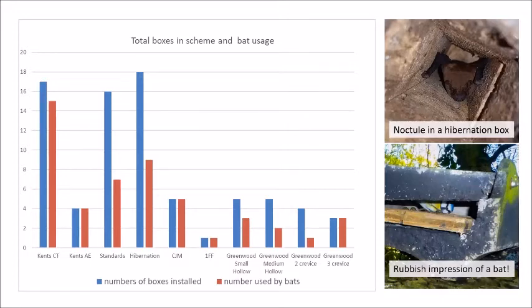All the CGMs, single 1FF has been used, not just by this interloper, this blue tit. We've now, over the last 3 checks, had a soprano pipistrelle using those. And then the Greenwoods boxes have all been used, but the 3 crevice seems to be the preferred. And I'm finding that in the other wood where we've had them used so far, at Gamston Wood, 3 crevice is the one they go for. In hindsight, I'd have ordered more 3 crevice boxes. That picture there is a noctule in one of the hibernation boxes. We've had a few noctules now in those.